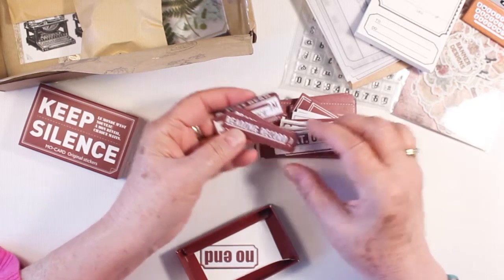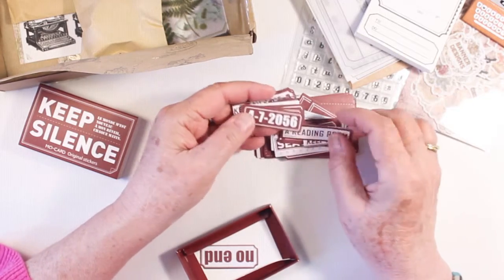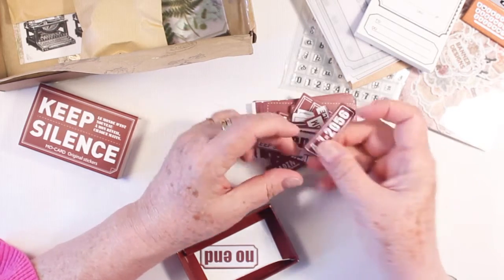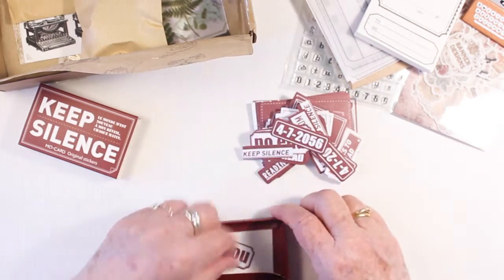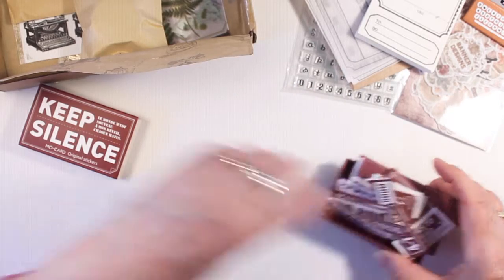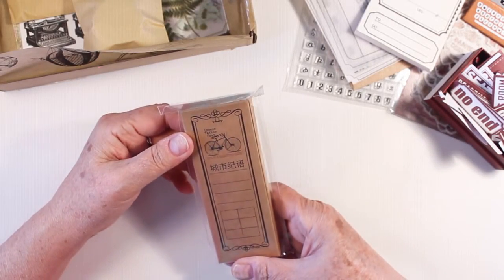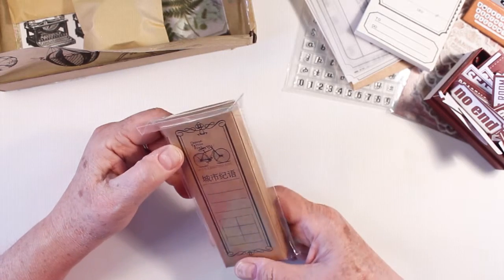Gosh, there's a lot of labels in here. Reading record. Reading room. There's some numbers. Yeah, that's when I'll finish reading all my books that I have in 2056. Put those back in there. And then here we have Life is a Beautiful Ride.